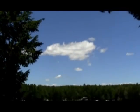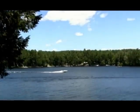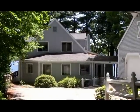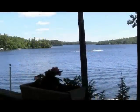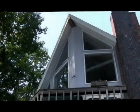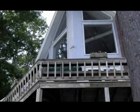Welcome to 70 Cattle Landing Road in Meredith, New Hampshire. This wonderful Winnipesaukee waterfront property is the perfect place from which to enjoy all that the Big Lake and the Lakes region, in general, have to offer.